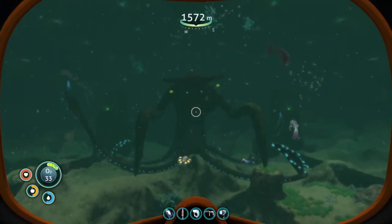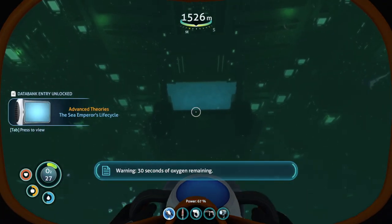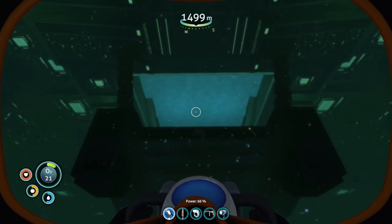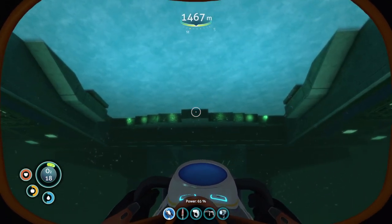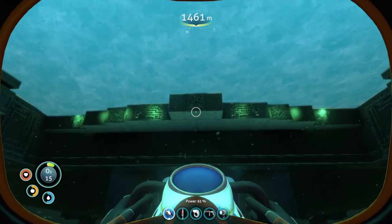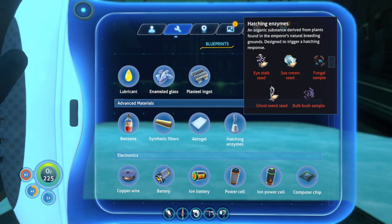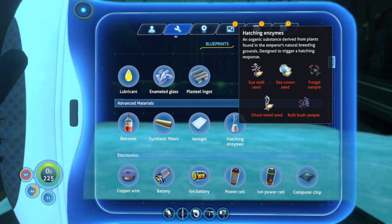So she said that the aliens... We're gonna have to jet on up here. 30 seconds left. She said that the aliens basically tried to figure out how to hatch her eggs so they could get the enzymes. But she just straight up gave us the ingredient list that we need to get the eggs to hatch. There it is, hatching enzyme. Holy crap. So we need ghost weed seed, bulb bush sample, fungal sample, sea crown seed, and an eye stalk seed for a single hatching enzyme.